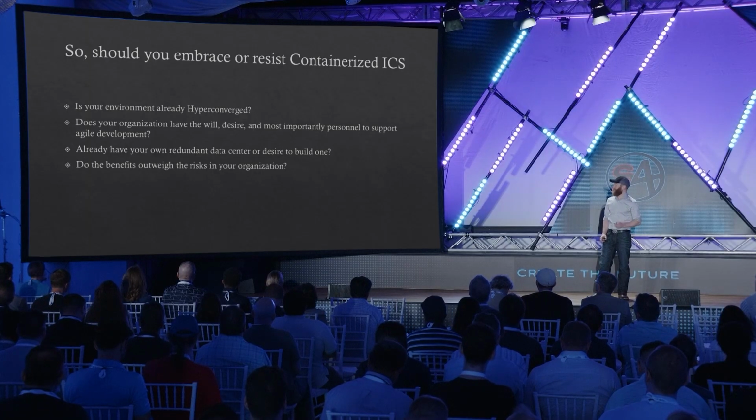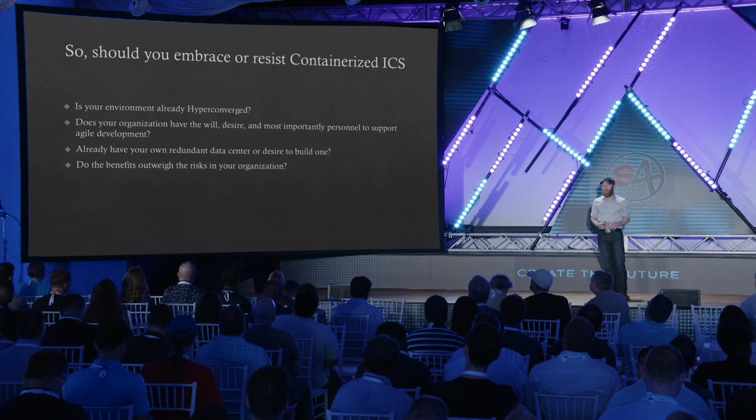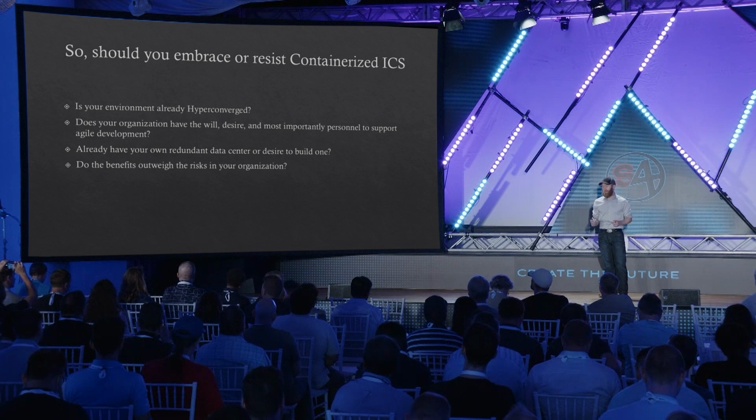All right, so should you embrace or resist containerized ICS? This is really the goal here, and we had a pretty short period of time, so I'm hoping we can get most folks there, but it's highly dependent on your organization. Again, if you're doing potatoes in, chips out, this probably isn't the right technology for you. If you're really struggling with virtualization and you don't want to go that way, if you're not looking at already doing hyper-converged infrastructure, then you probably don't want to make the leap to containerization. If you go straight from bare metal to containerization, it's going to be a painful move, and I would strongly advise against it.